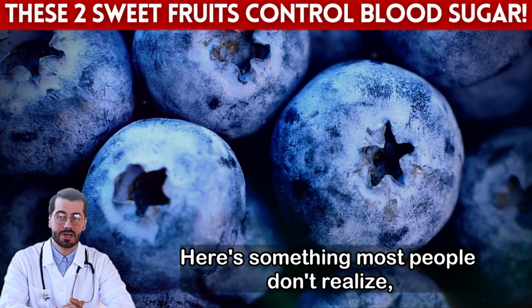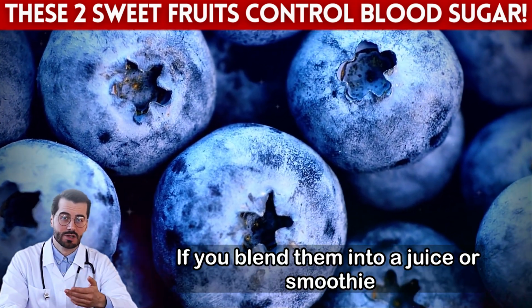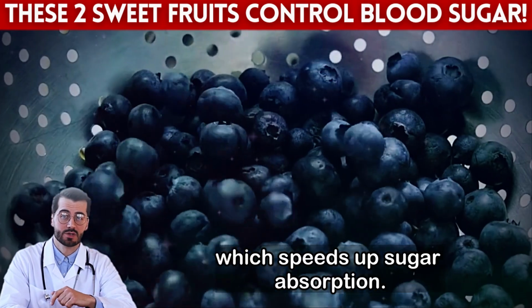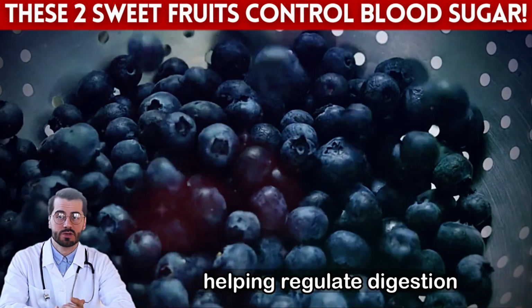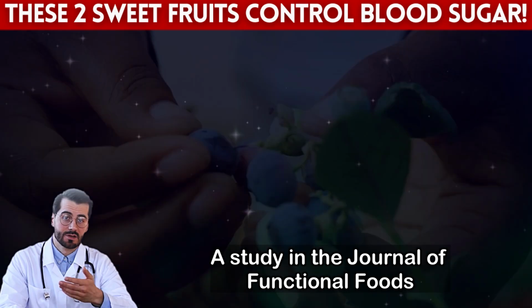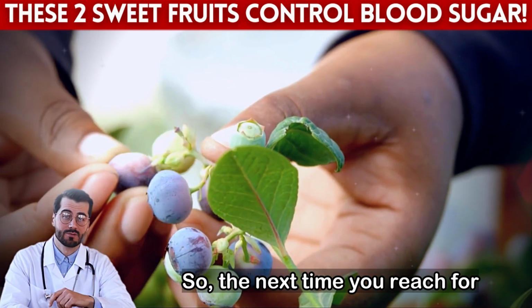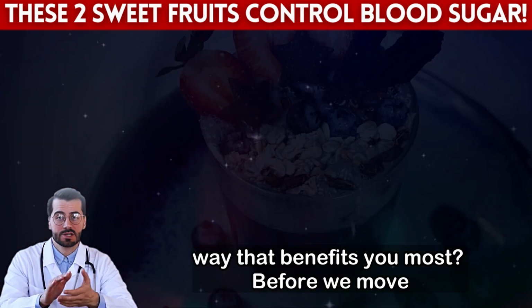Here's something most people don't realize: how you prepare blueberries affects their impact on blood sugar. If you blend them into a juice or smoothie with high sugar ingredients, you break down their fiber, which speeds up sugar absorption. But if you eat them whole, their fiber remains intact, helping regulate digestion and keeping blood sugar stable. A study in the Journal of Functional Foods confirmed that eating whole blueberries had a greater impact on glucose control compared to blueberry juice.